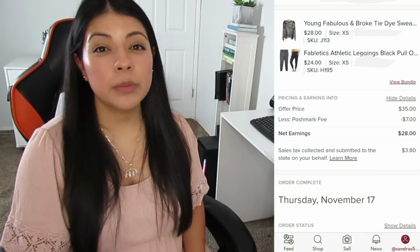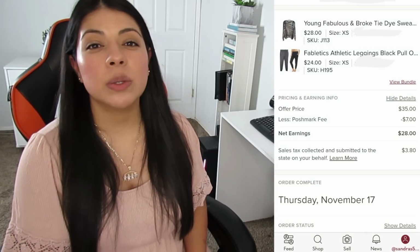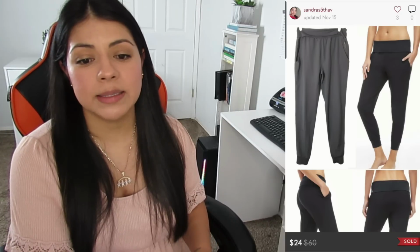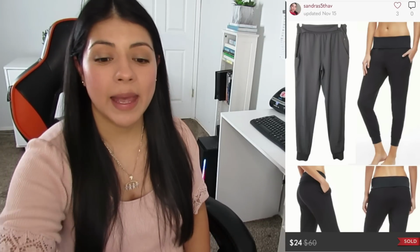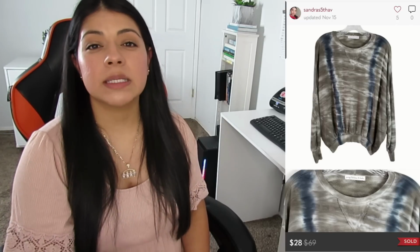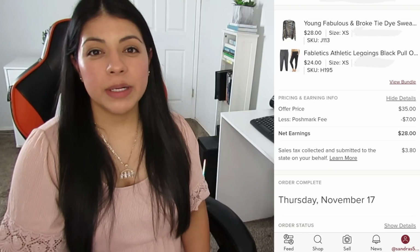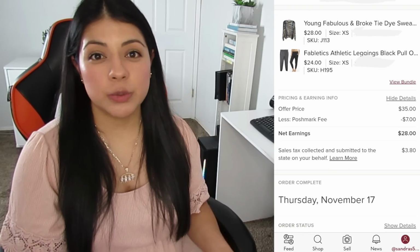Next, we have another bundle, so we're going to do them together again. It was also on Poshmark, and that first item was this Fabletics athletic pull-on active fold-over waist legging pant. The second piece in the bundle was this Young, Fabulous, and Broke tie-dye pullover jersey knit sweatshirt. The bundle sold for $28, so that's $14 each piece.